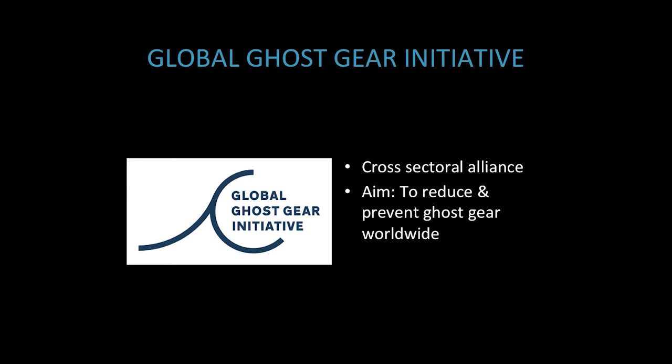I mentioned this is a global problem, and there is an organization called the Global Ghost Gear Initiative that we are part of. There are organizations from around the world working on ghost gear related issues. Sometimes it's issues related to dolphins or whales in that particular area, or seals. Here it happens to be turtles. So the aim is to cooperate together, to share information, to reduce and prevent ghost gear all around the world, and really save as many marine animals as we can by doing this.